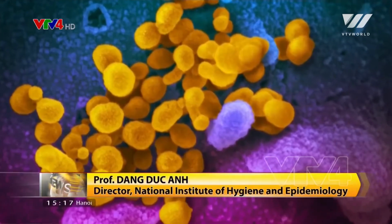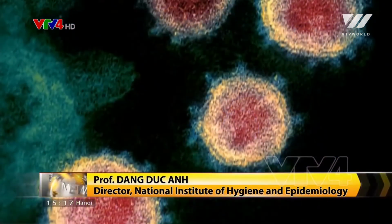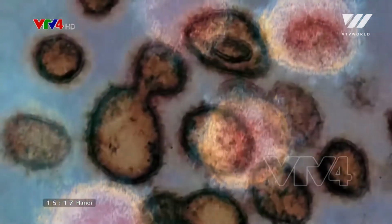Viruses can all change over time. It's similar to influenza. We can also use existing tools to track different SARS-CoV-2 virus strains circulating around the world. As a result, we can determine which strain is suitable for vaccine production. Vaccine manufacturing technology can use different SARS-CoV-2 virus strains.